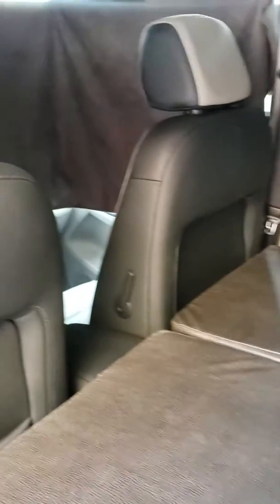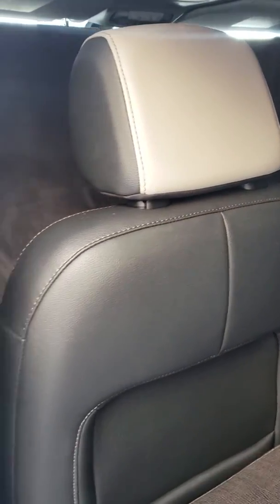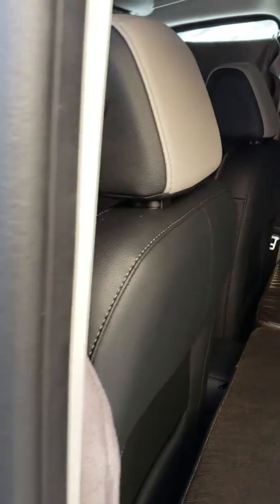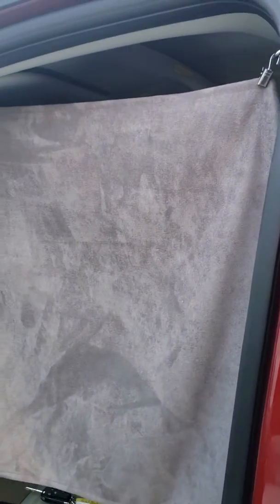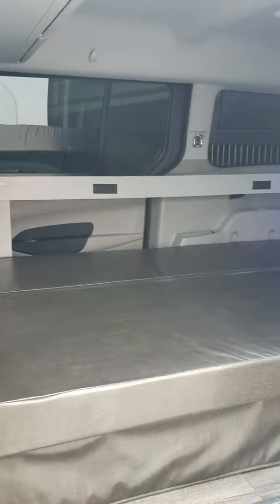This is again a 2020, has leather seats. Navigation, comes with the front privacy curtain, WeatherTech floor mats, WeatherTech sunshades.